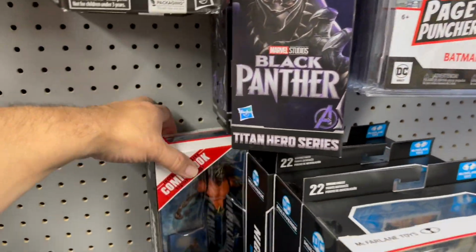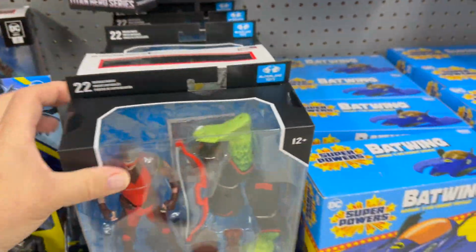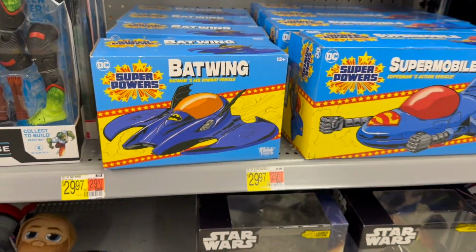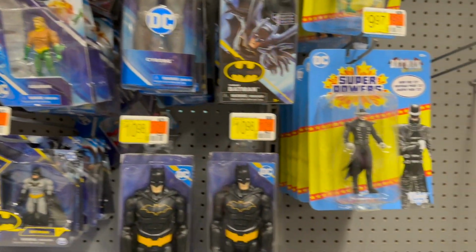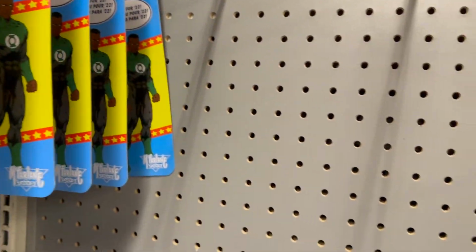Oh, look at that. Aqualad, that's kind of cool. Ocean Master. I have not seen these in stores, but check that out. There's the Batwing and the Superpowers Supermobile. That's kind of neat. Of course, here are the Superpowers figures that they got. Nobody to fly those things.